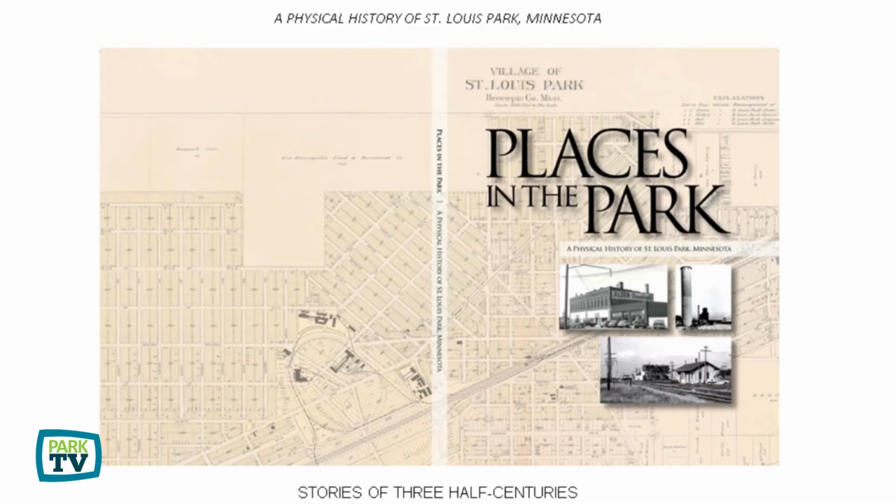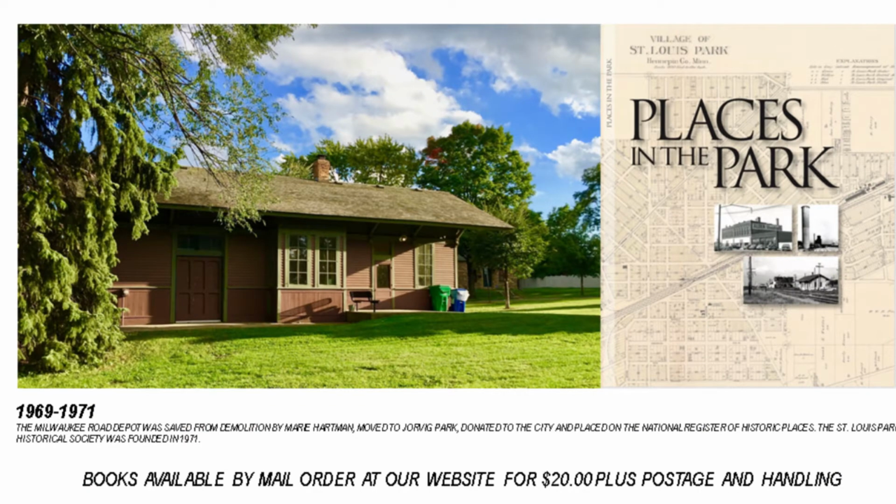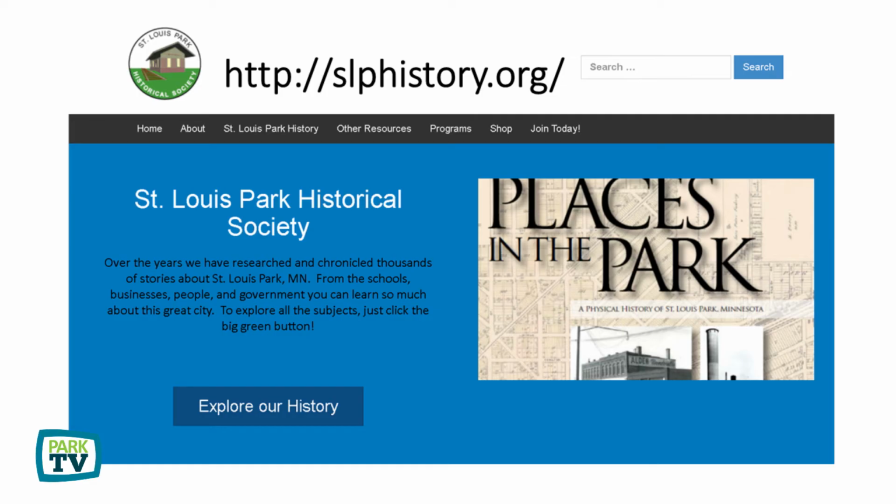I'm Bill Beyer. I'm a retired architect and a trustee with the St. Louis Park Historical Society. Last fall, we published a book on park history commemorating the 50th anniversary of the naming of our historic Milwaukee Road Railroad Depot to the National Register of Historic Places. The book relied on a mountain of information collected and placed on our website over 20 years by former trustee of the Society, Jeannie Anderson.